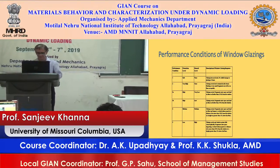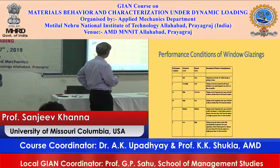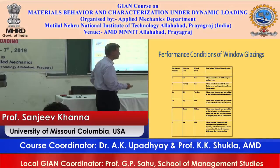Let's try to see if I can enlarge it. Okay, so hopefully you can see it a little better now. So these are some of the ways you evaluate the window after it has been subjected to a blast load. The defense people have come up with certain guidelines. The first column here is called the performance condition.